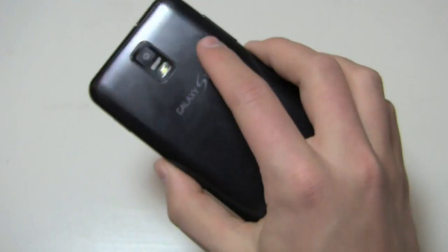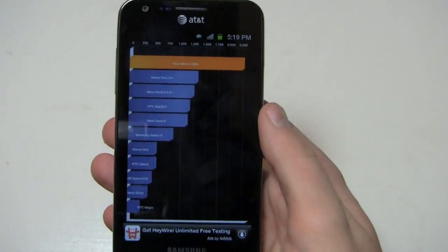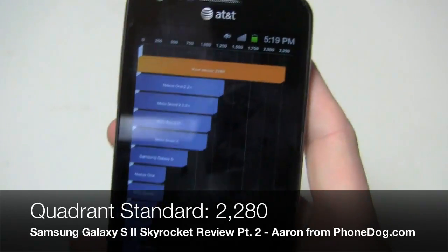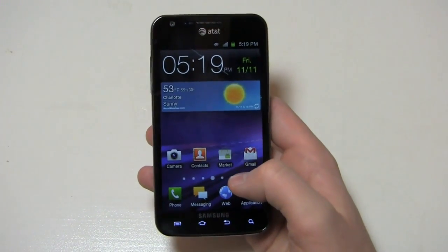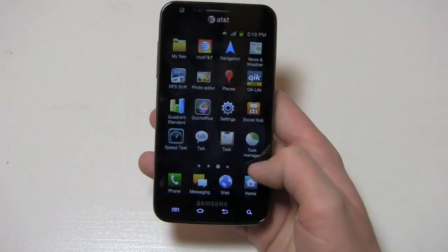With moderate use, calling, texting, downloading apps, I've made it well into the night before the low battery warning flashed on the screen. So Quadrant Standard: 2,280. So certainly not up there with the 32 to 37. Again, it's important to note though, Quadrant Standard is very hypothetical. Take it with a grain of salt. It's not indicative of day-to-day performance.